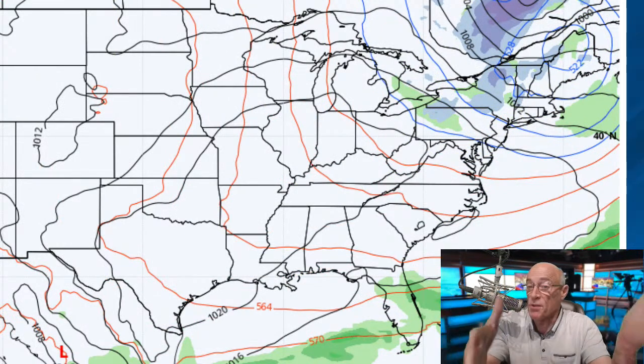We're expecting widespread frost over the northern half of the state with lows for many places in the mid-30s. But keep in mind the colder pockets are going to see a freeze Wednesday morning of next week with lows in the upper 20s and low 30s. That'll be the coldest morning so far this season, a sign of the times.